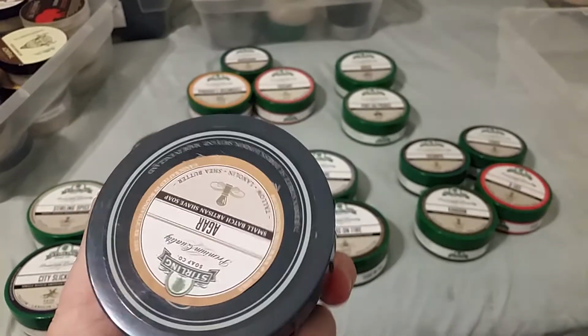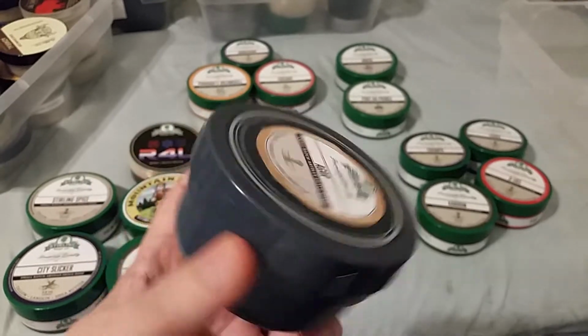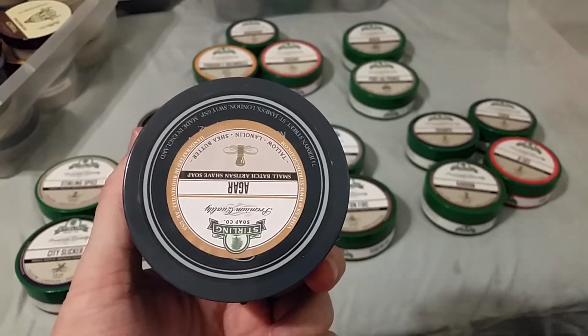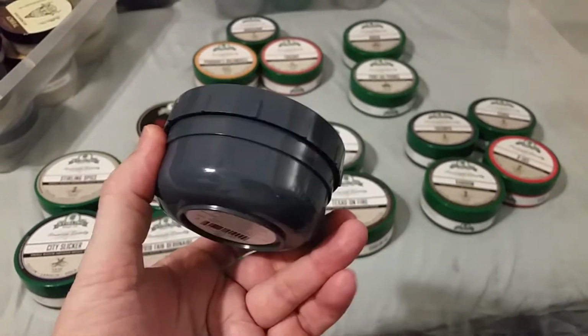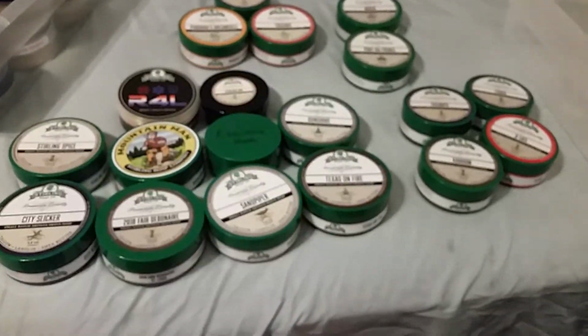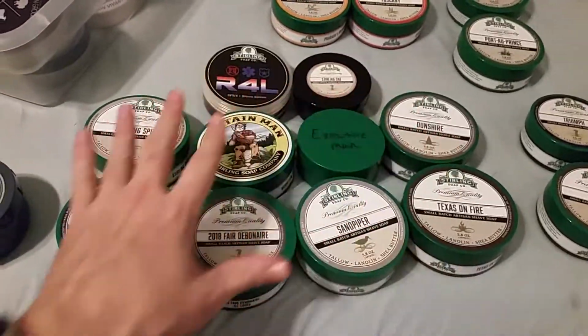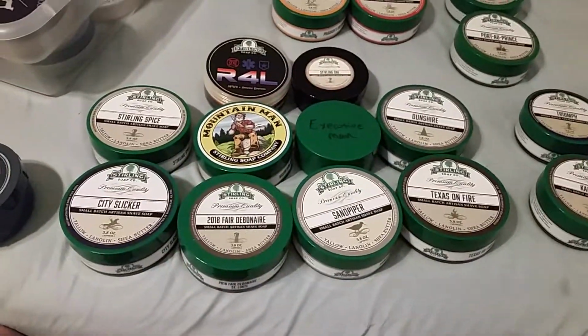You can order these used containers from Maggard Razors because they pull out samples from them, and they make their samples. And then they don't want to just throw away these perfectly good containers. So you can buy them from Maggard for a couple bucks. Now this section here of Sterling Soaps is kind of the cologne dupes that they have.